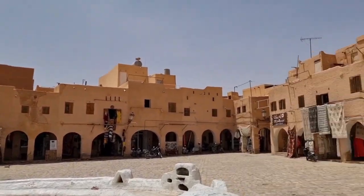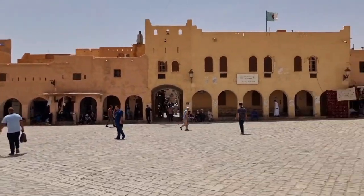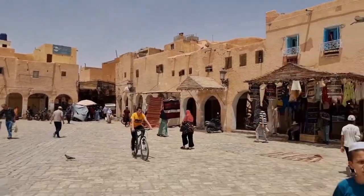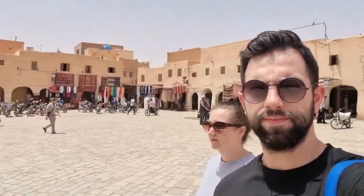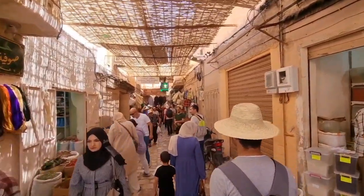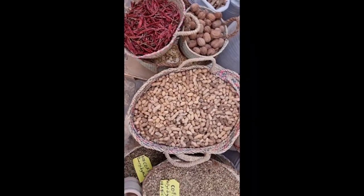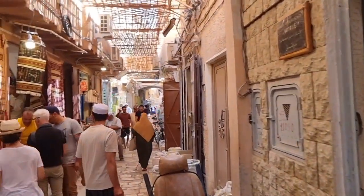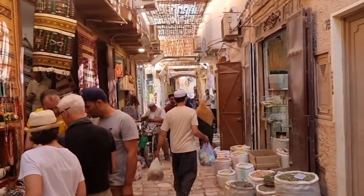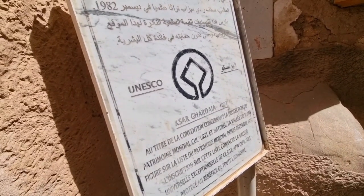Center of the market, main square. So here we are in Ghardaia Central Market. So we're in the market in Ghardaia, very different to Constantine. Before that, so you are unlucky.